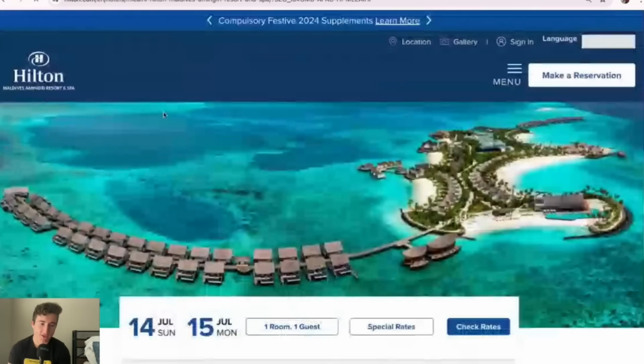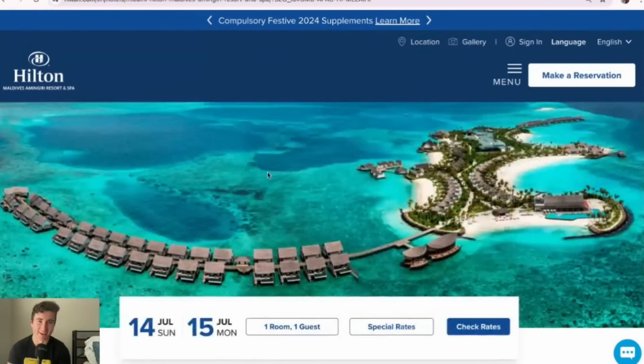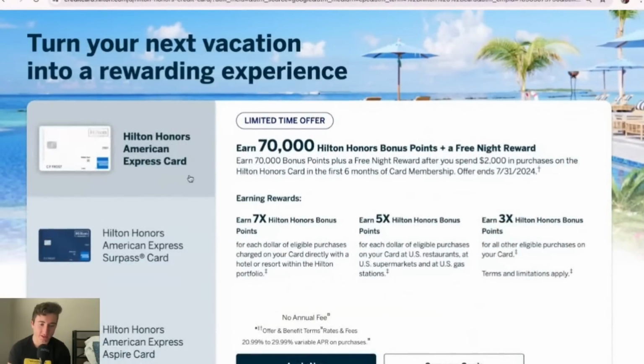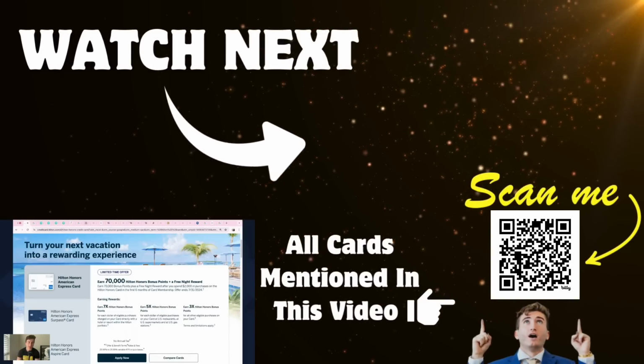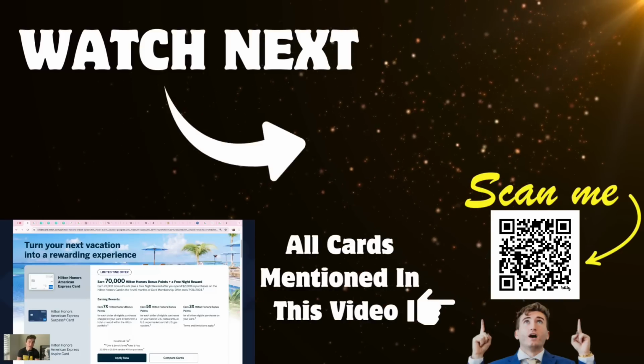And yes, you can use it at the Hilton Maldives. That's right. You can use it there. I know everybody loves to hear about the Maldives. But again, just to reiterate, if you guys do want to pick up the Surpass card, the Hilton Honors card, even the Aspire, but really I would probably pick up one of these first two cards before this offer ends on the 31st. This way you can spend just a couple thousand dollars, get a free night certificate. You might as well. Honestly, I think it's just the easiest value out there currently. And that's why I picked these cards up four times over the past couple of years.